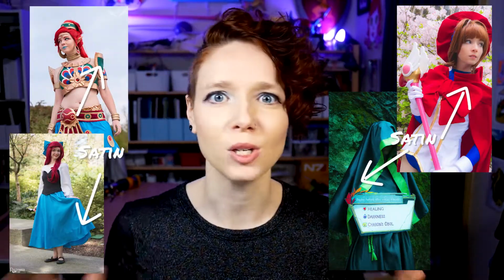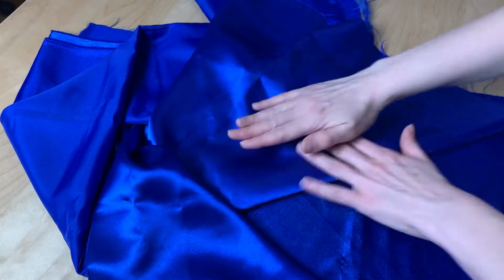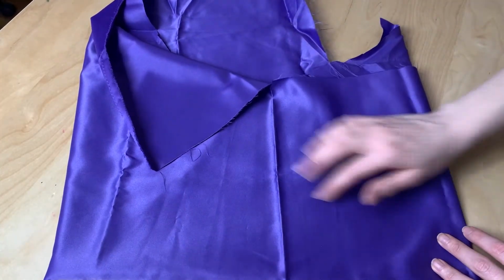First up is satin, which is probably one of my most used materials across all of my cosplay builds. It's traditionally made from silk, but you can also find it, especially nowadays, made out of polyester. Generally, satin is shiny on one side and matte on the other side, though you can find satins that are matte on both sides. Normally, they're referred to as matte satins. Satin comes in a wide variety of colors. It's really easy to find in most fabric stores.